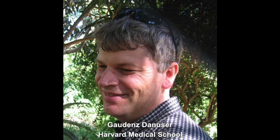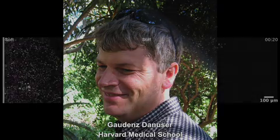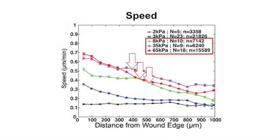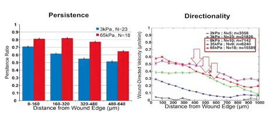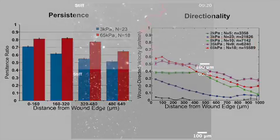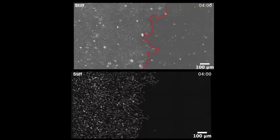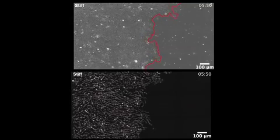So to study the behaviours of individual cells within the sheets, we fluorescently labelled the cell nuclei and imaged and tracked their movement during the wound healing process. From these tracks, we can calculate now a number of migration properties. We found that increasing substrate stiffness increases the migration speed, persistence, and directionality of individual cells within the sheets. These individual cell behaviours must be coordinated to collectively move the epithelial sheet forwards.